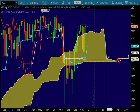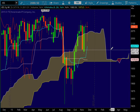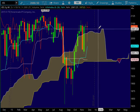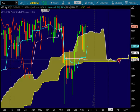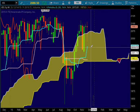So I'll be showing you this over and over again in the weeks to come, but it's important to take note of this. Oftentimes, when there is this configuration in the cloud, price action follows the cloud. There are exceptions also, though.